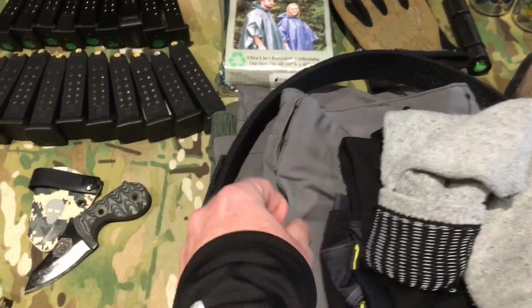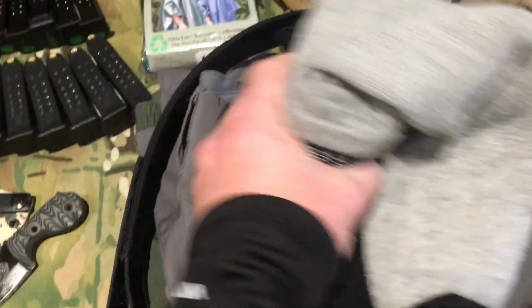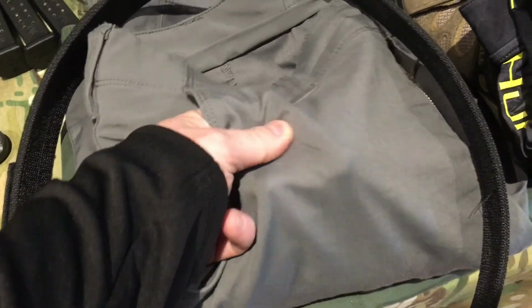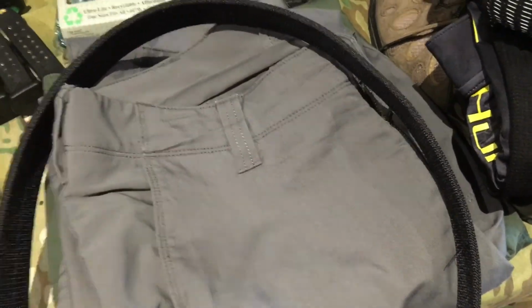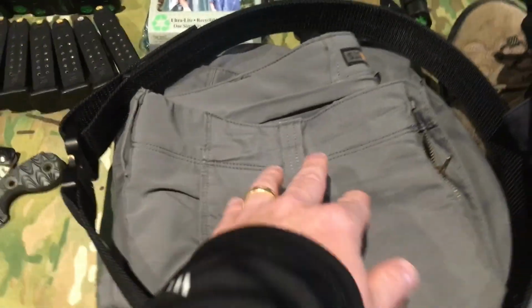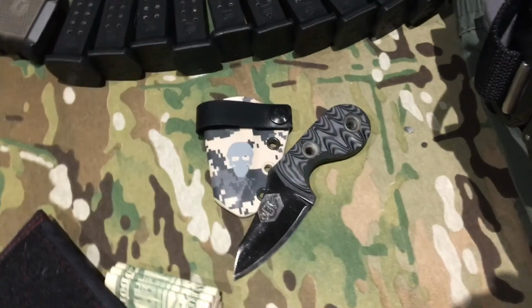And clothes and pants. I like the stretchy pants with the good material in them. These are the 511s. They're not the cloth ones, but this kind of rayon or whatever that is. These things rock. Just go to 511's website and you'll see what I'm talking about. I think those are called Recon, Renegade, something. But that's that.